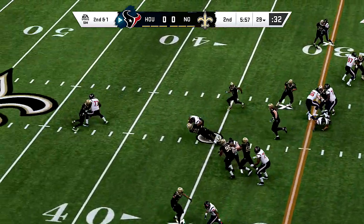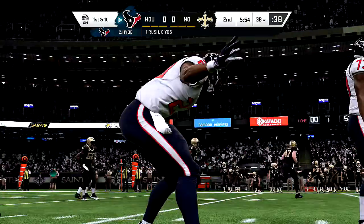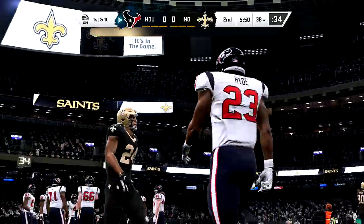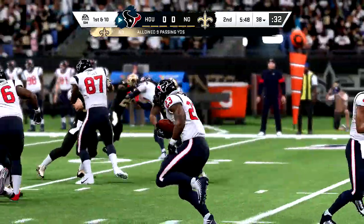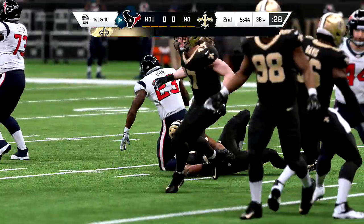Now Carlos Hyde in the game. And he'll be brought down shy of the 40 at the 38-yard line. That one, a first down pickup of 8. Tremendous blocking by the interior of the offensive line. They didn't just gash him there. They blasted a gaping hole for him to gallop through.